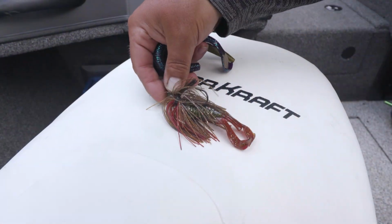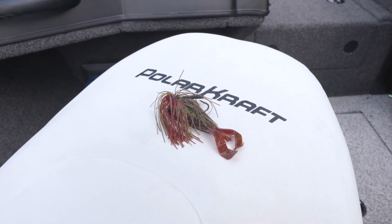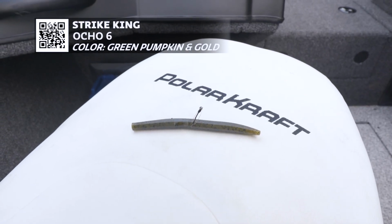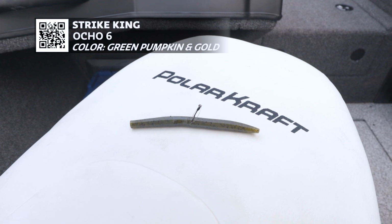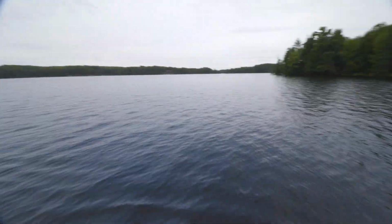But I started with the big one, and really the fish wanted the smaller one. They didn't want the Magnum bug today. And I was also using it as a trailer on a half-ounce Strike King structure jig. And then Pete was throwing a wacky rigged Ocho all day. He was throwing a bunch of different colors, but it seemed to do really well on the green pumpkin and also the sweet potato. So give them a try.